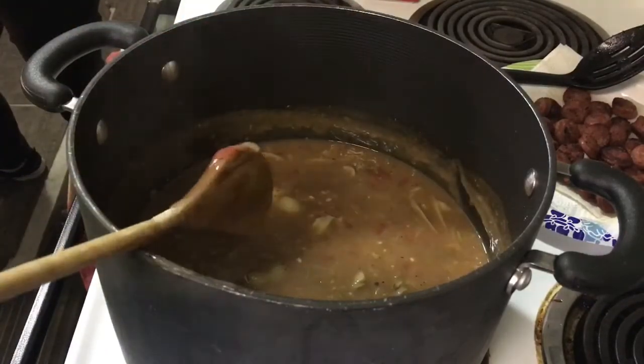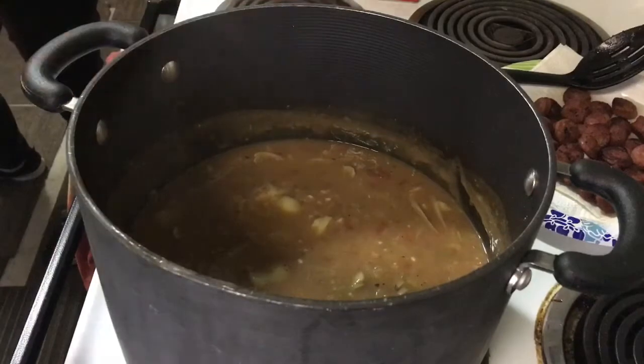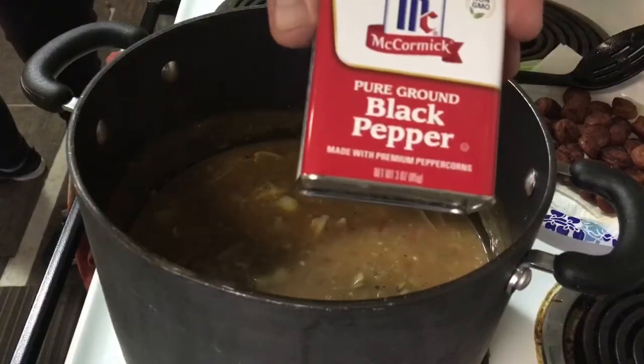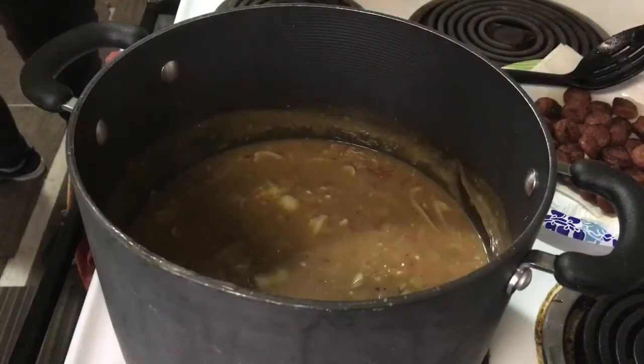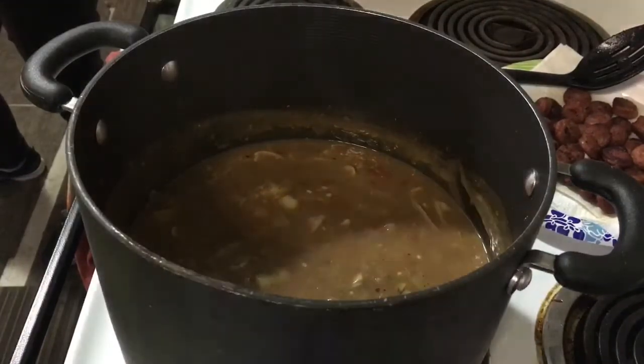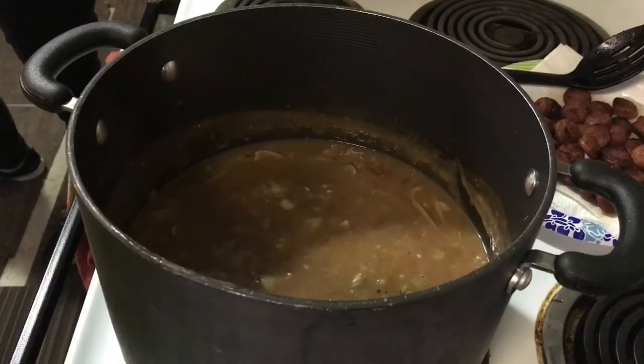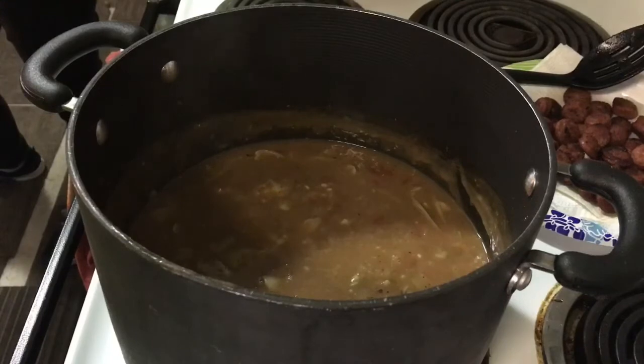Oh man, that's good. I actually added a tablespoon of black pepper. It was good, but it was missing a little something. Now we got it where we need it. So we're still at a light boil. Cook them vegetables up a little bit more for another 15 minutes. And then we'll add the andouille and we'll add the smoked chicken.